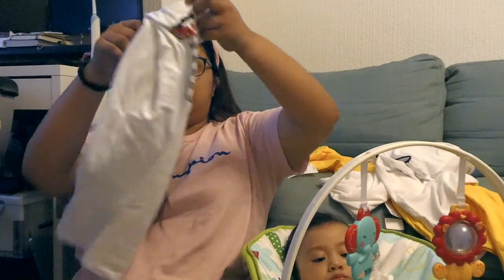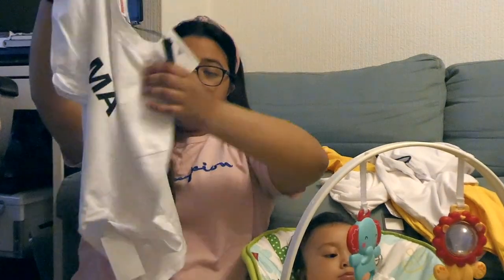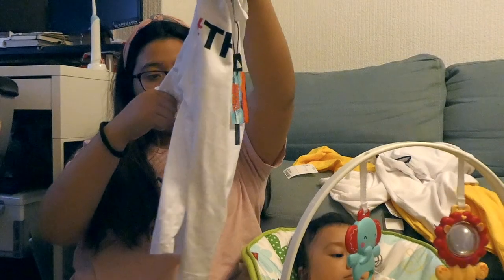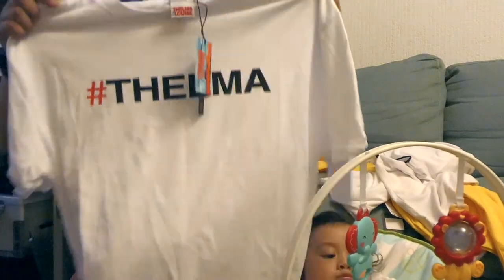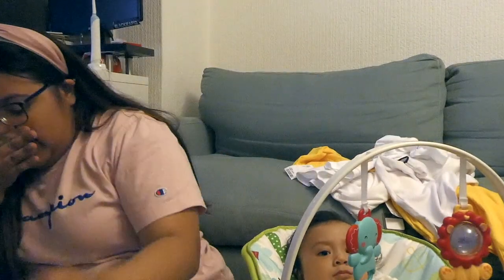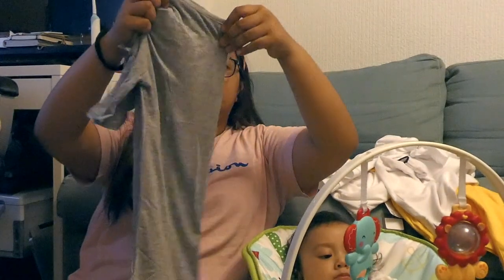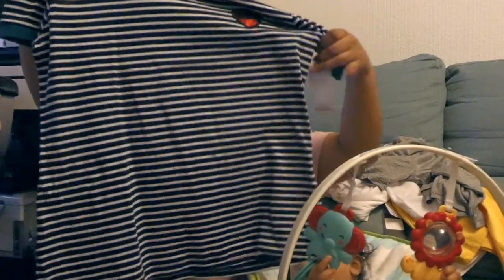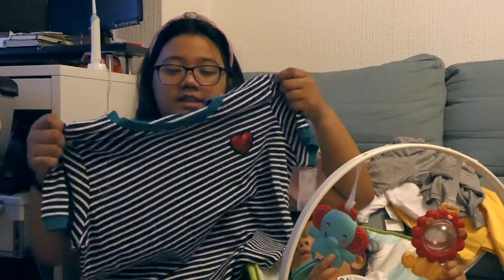Then this one is for Mommy. It's white. There's no price on it, but it's just $3.99. Now another shirt, a gray shirt. It is now $3.99 also. It's just $3.99, so it's really a nice sale today. Then that one's mine actually. This striped shirt is $7.99.